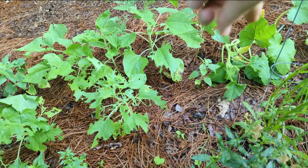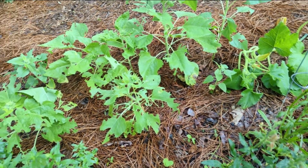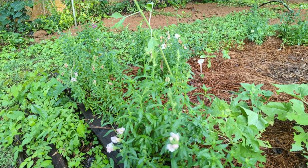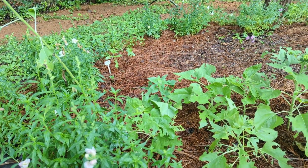These are some pumpkins that a friend of mine gave me. They're blooming. I don't know what they'll be. And then my snapdragons, they're fading out. I'm gonna pull them out soon. They go all the way around here. They were blooming pretty well before that rain.